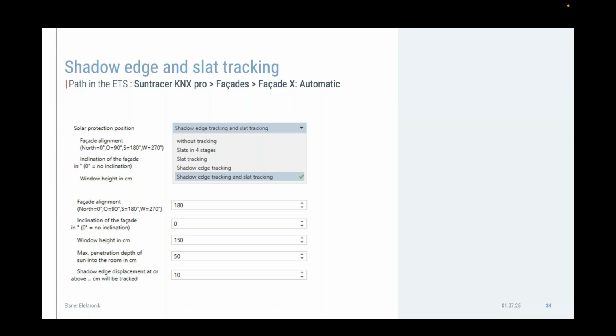Next up, you have the slat tracking, where the slats move automatically with the height of the sun. Next up, we have the shadow edge tracking, which means that the shade changes the driving position automatically and adjusts it to the edge of the shade. And this is actually how far the edge of the shade can reach into the room.